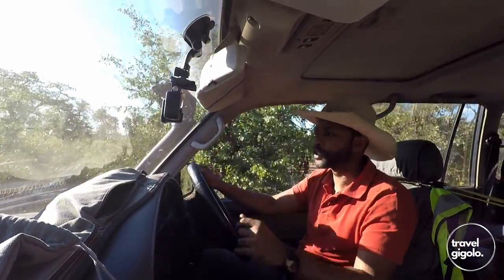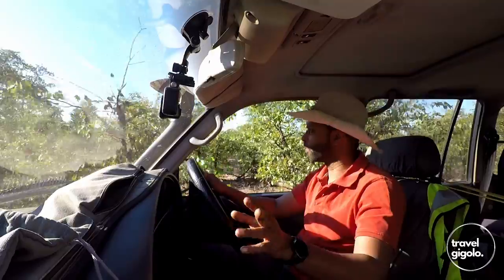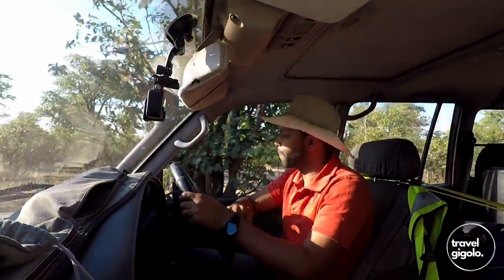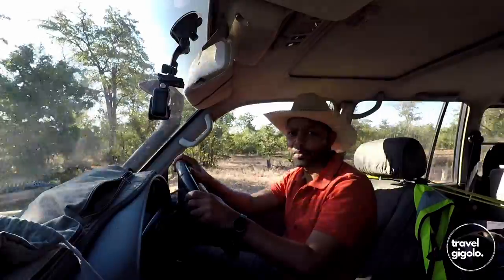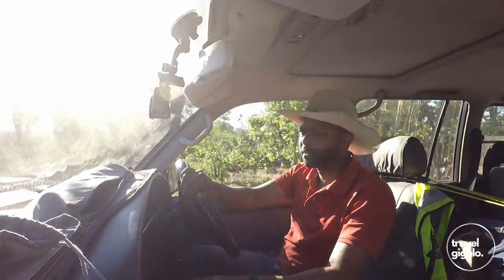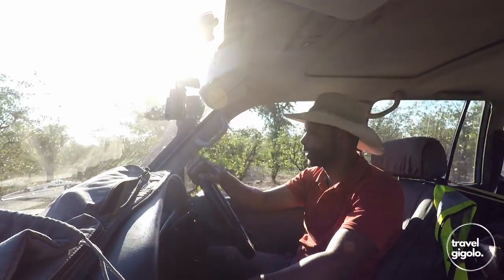So yeah, that was a bit of a situation there, because there was a set of calves on one side of the road and then a set of adults on the other side of the road. And you know, you don't want to get caught between a set of adult female elephants and calves. So, accelerator.